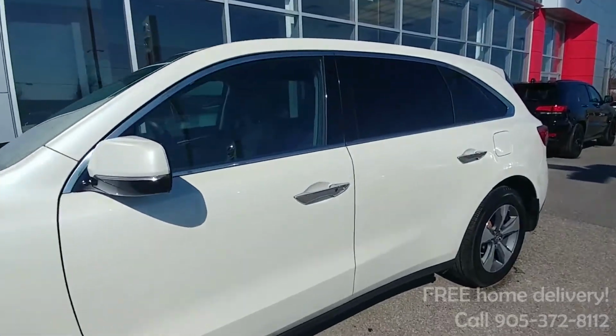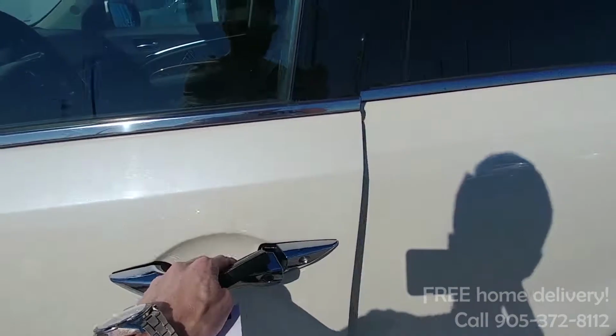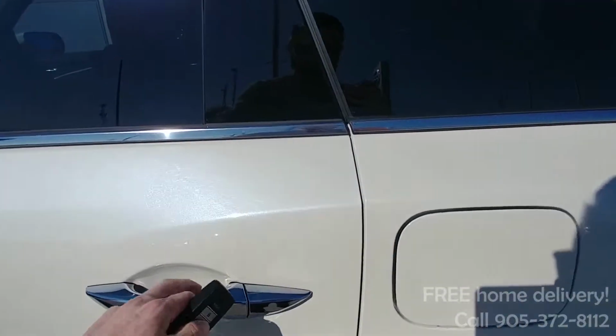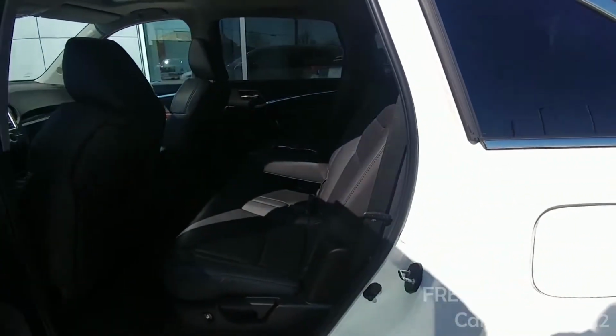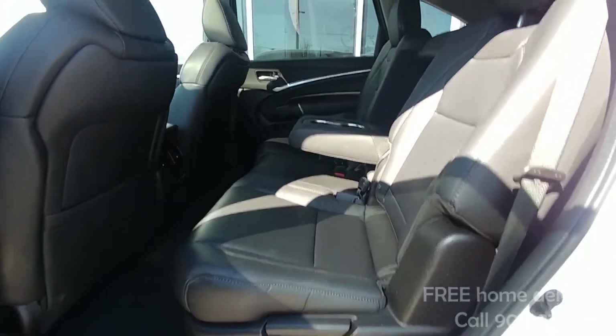Now, the Acura features a very cool system where you just pop your hand behind the door handle and it unlocks the doors for you, which is really sweet. Simply because, let's face it, I don't like taking my keys out of my pocket. And if you have your keys in your purse, if you're a woman, well, even better, right?